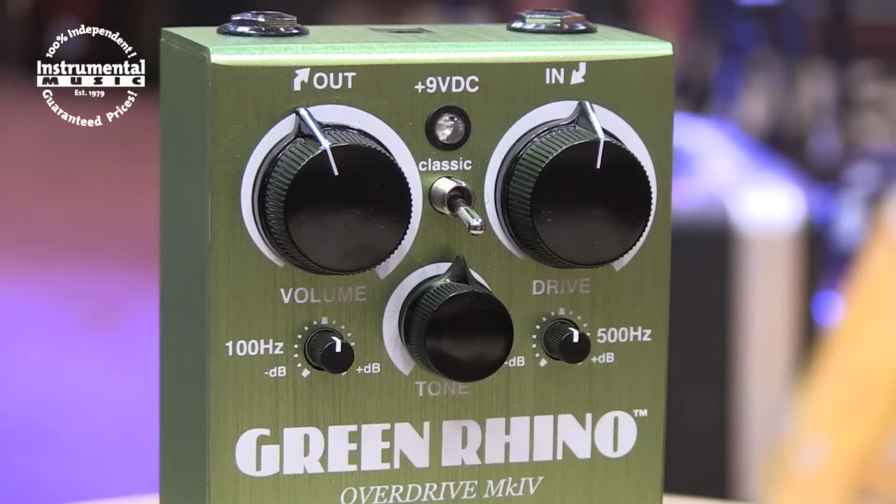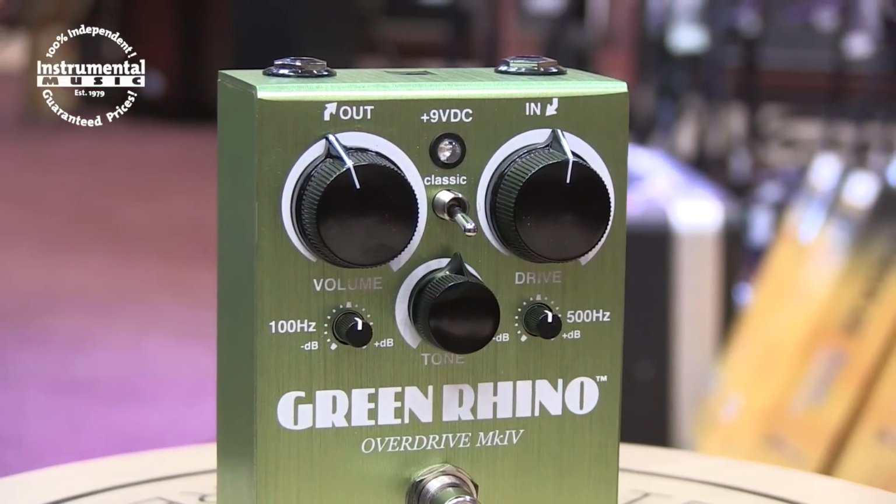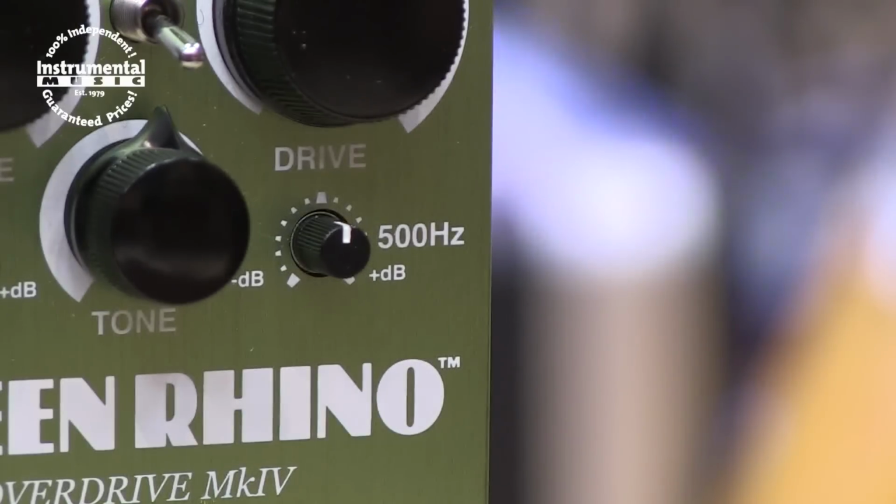So my list begins, in no particular order, with the Green Rhino by Way Huge. Released in 2016, the new Mark IV bears the same controls for volume, tone, drive, and 100 Hz, but with a new 500 Hz control, boosting or cutting your low mids by 12 dB.